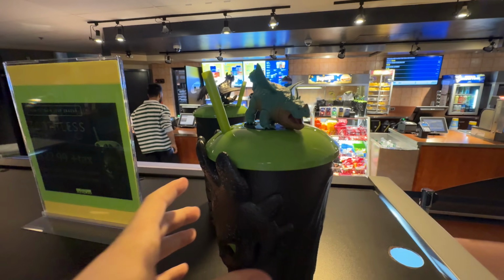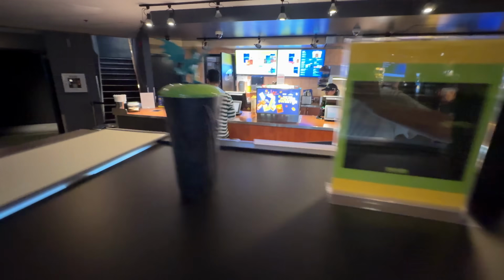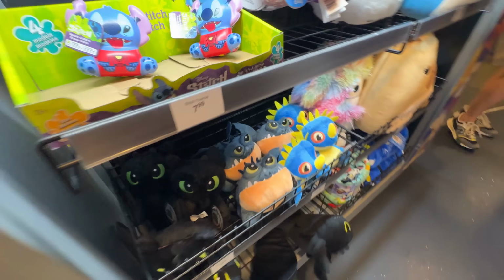And now, as soon as we came in, everybody, look at this. They actually have some cups, and there's different ones too. This is pretty fun. Oh, and on this side over here, guys, they have tiny dragons, but I gotta keep going. The line's moving. Alrighty, everybody, we've made it to the theater.